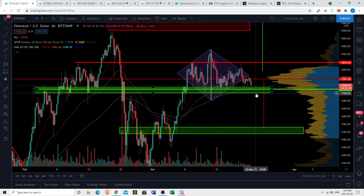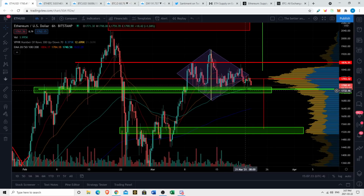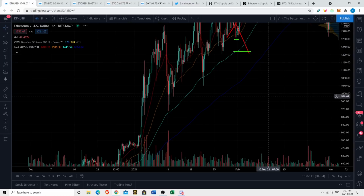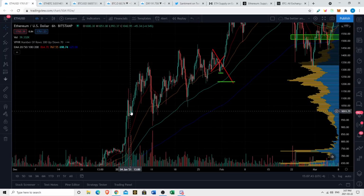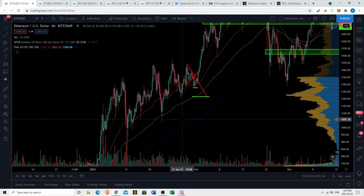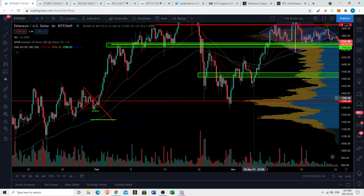Another very critical support level that we need to maintain above is the 100 EMA on the 6 hour. We can see how we're reacting off it. We've been finding support above it. We're definitely not breaking below it, and this is a very significant support level for Ethereum because, as we can see here, if we zoom out to back in January, pump, dump, found support near it, pump, dump, found support on it. So this has been a very relevant support level.